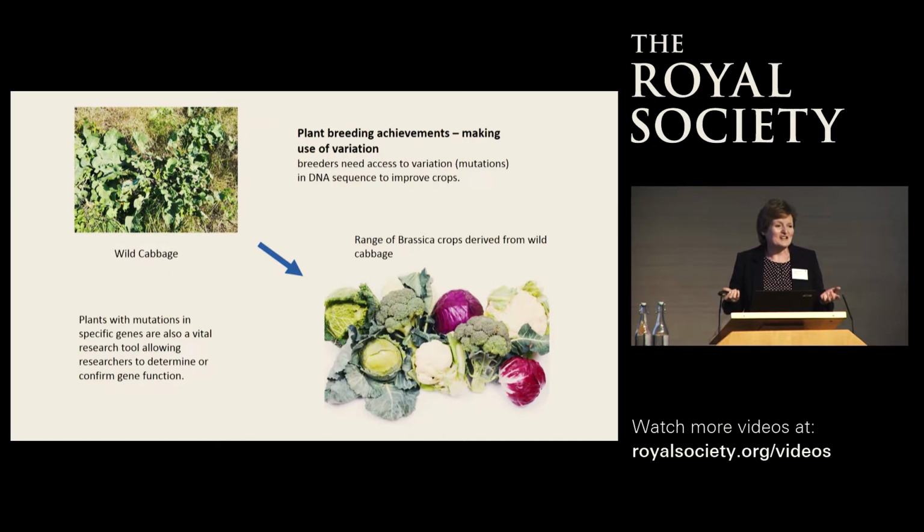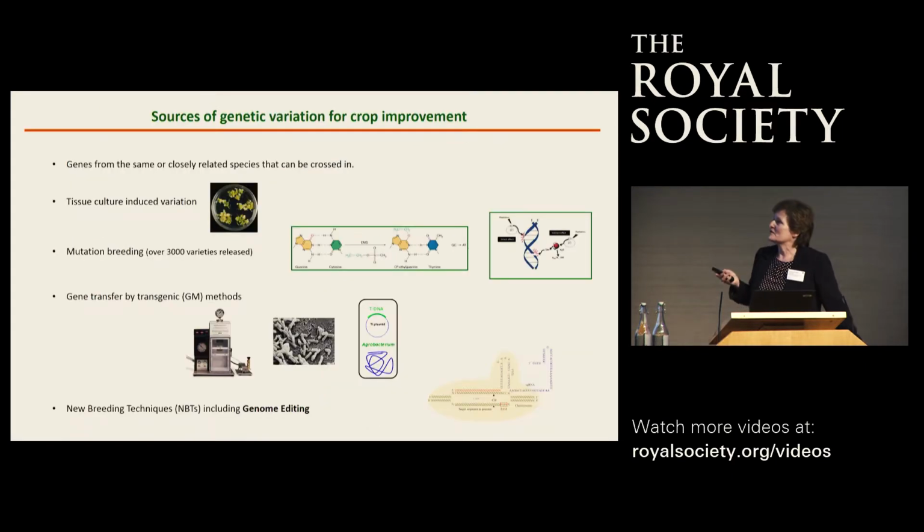And of course, I don't need to tell you that the need to improve crops at the moment is really quite urgent. We have to be able to tackle new crop diseases. We really need to increase yields. So variations are important. So what are the sources of variation? So very basically, of course, the main source of variation is simply from the same or closely related species that you can cross together. And this is what's been done over many, many years.